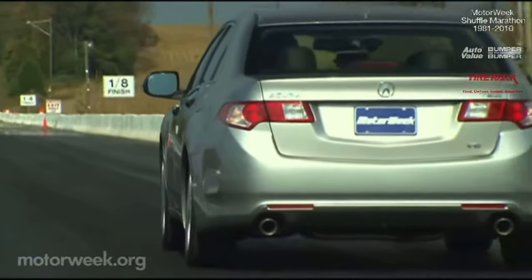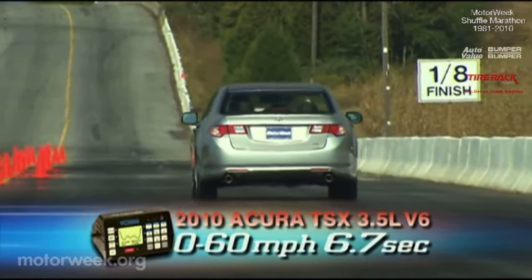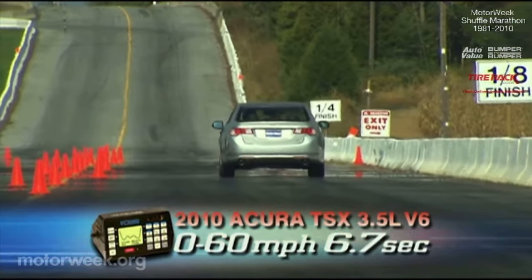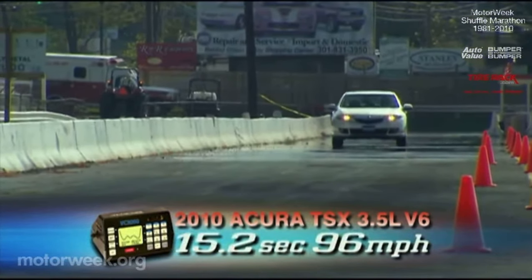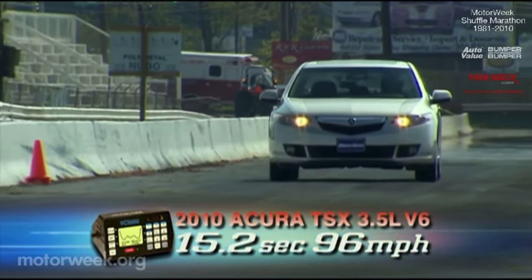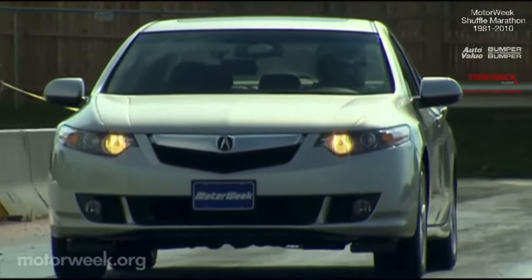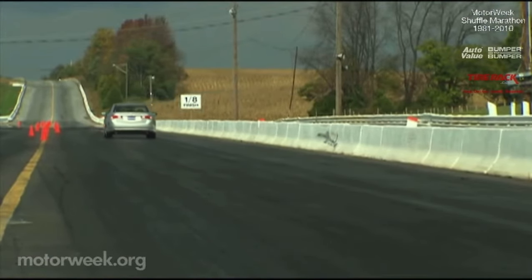Still, at the track, our TSX V6 darted from 0 to 60 in a pretty quick 6.7 seconds, comparable to a BMW 328i, and through the quarter mile in 15.2 seconds at 96 miles per hour. The TSX V6 is a strong performer with a nice low grunt and a matching exhaust note. Shifts were not as crisp as we had hoped, but they still mated well with the new V6, and the car feels more complete.